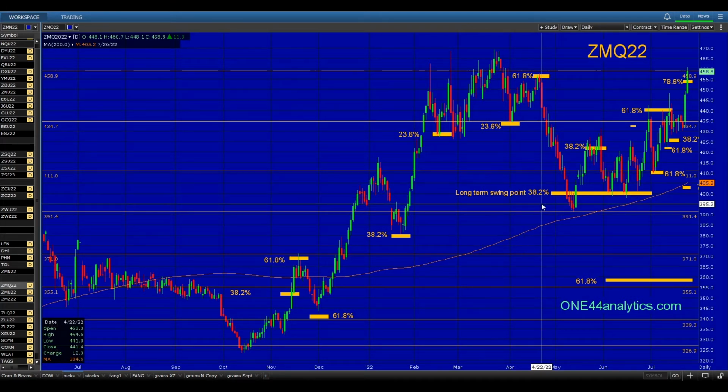Now, here's where it gets a little ugly, and how to deal with this. We had 4 closes underneath the long-term swing point, but also holding the major Gann square down here before getting back above it. Now, trading outright futures, you could have been easily stopped out in here and thinking it should go to 61.8, which in this case it did not, and it got back up above. So even if you were stopped out, you have to know that by getting back up above this level, it's still game on for new highs.